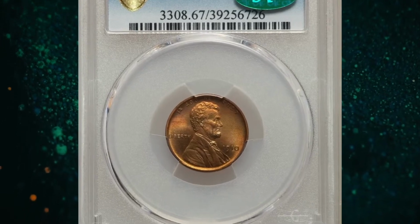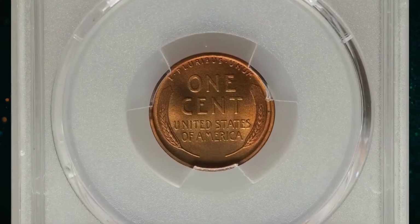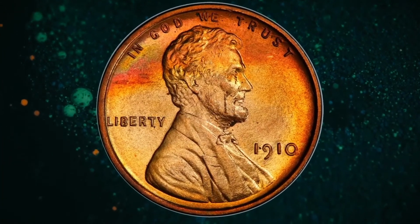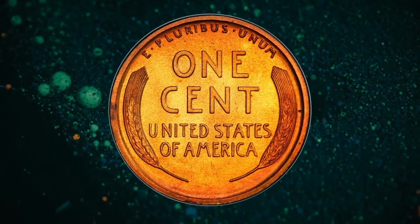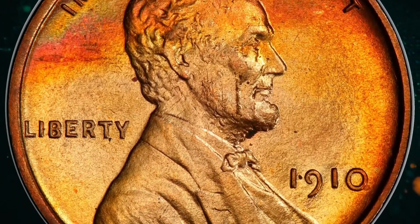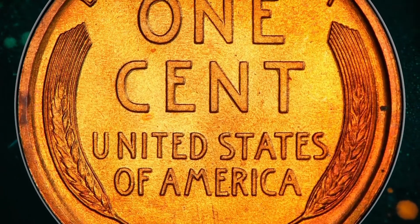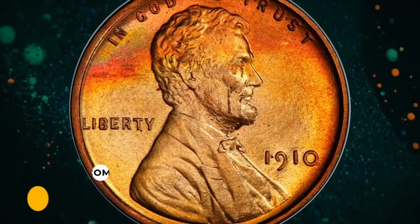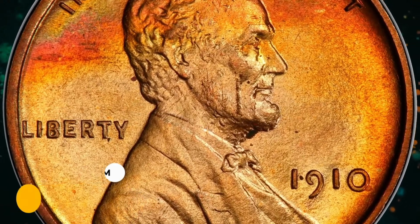Number 4, this is 1910 Lincoln cent in PR67 red condition. The upper obverse features blended shades of rose, violet, green, blue, and gold, while the rest of this exquisite, superb gem is largely copper orange. Finely textured surfaces lack any mentionable contact marks. Eye appeal is absolutely fantastic. The fact that CEC has endorsed the coin is appreciated but not at all surprising. Quality is blatantly high-end for the grade. It was sold for $15,600.